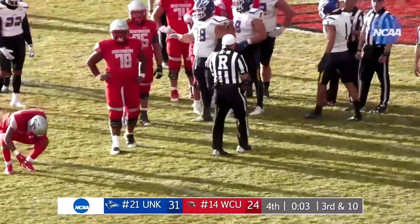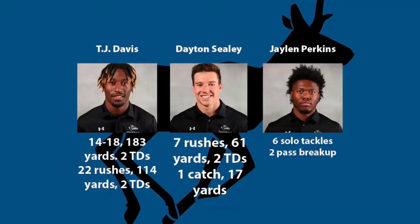Now let's take a look at some of the final statistics. TJ Davis was 14 for 18 with 183 yards passing. He ran the ball 22 times for 114 yards and 2 touchdowns. Not to be forgotten on the ground, Dayton Seeley was 7 carries for 61 yards and 2 touchdowns. Also threw in a catch for 17 yards. Jalen Perkins bringing the defense 6 solo tackles and 2 pass breakups.